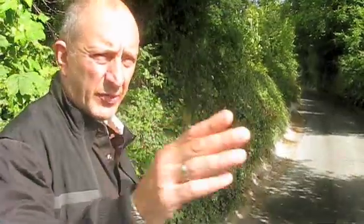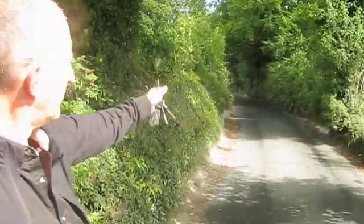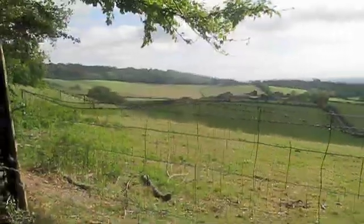And then behind the cameraman here, we won't turn around to show you because the sun will blow it out. There's a bit of open farmland, and if the wind's in the right direction, you'll get a bit of a tailwind just up here for maybe 50 or 70 yards before you get sheltered by the trees again. So we'll wander up the next 100 yards and show you the next part.